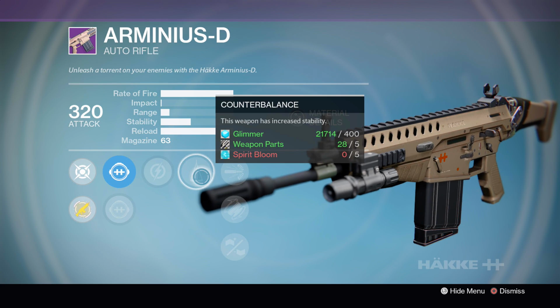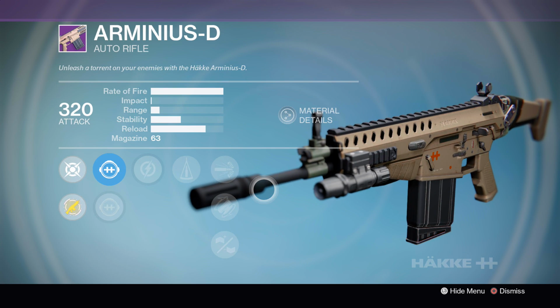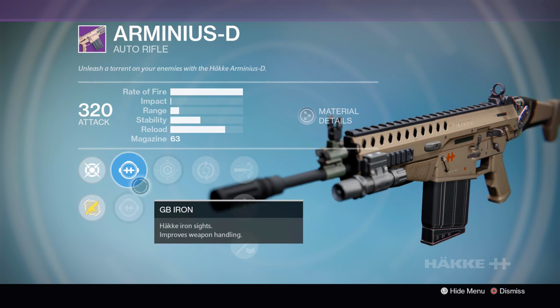Both fitted stock and small bore do give you a little bit of extra stability, which is really what you're going to be looking for on a weapon like this. Something to tie in with counterbalance and make it a little bit more stable, but ultimately something like braced frame would have worked a bit better here. So in my opinion, roll number 1 is really just not good enough.